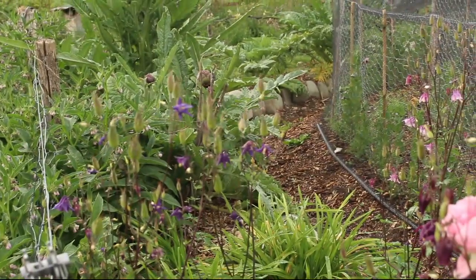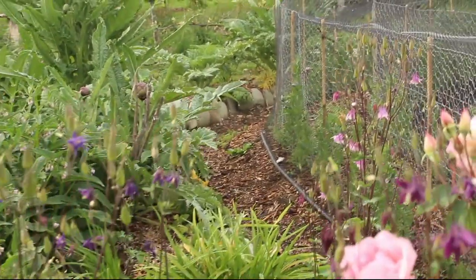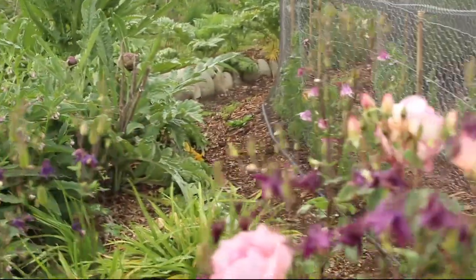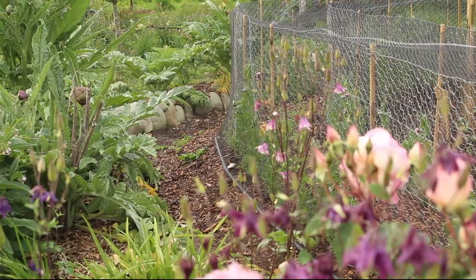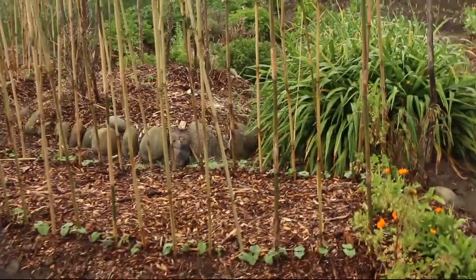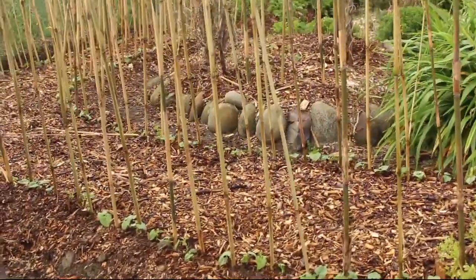The perennial bed on the outside on this side of the garden has globe artichokes at the moment, ready to eat. Beyond the globe artichokes we have sea kale and Welsh bunching onions and rhubarb. And then this set of beds here on my left is the section that is going into roots and legumes for the summer.